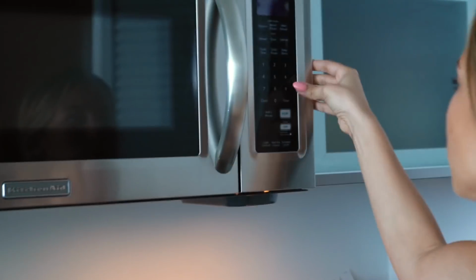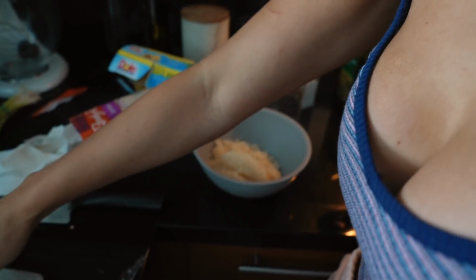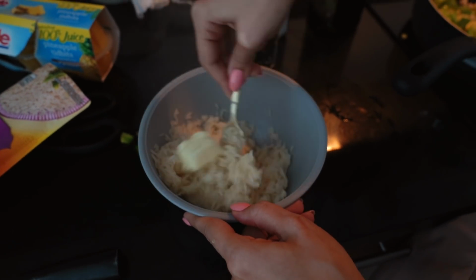You're gonna make our rice. So you should kind of massage the rice in the package. And then we're gonna rip it open, stick it in the microwave for 90 seconds. So once the rice is ready, we're gonna put it into a bowl and we're gonna stir in 1 tablespoon of butter. This is a little bit more than 1 tablespoon, but that's okay. So we're gonna stir that in, let it melt.